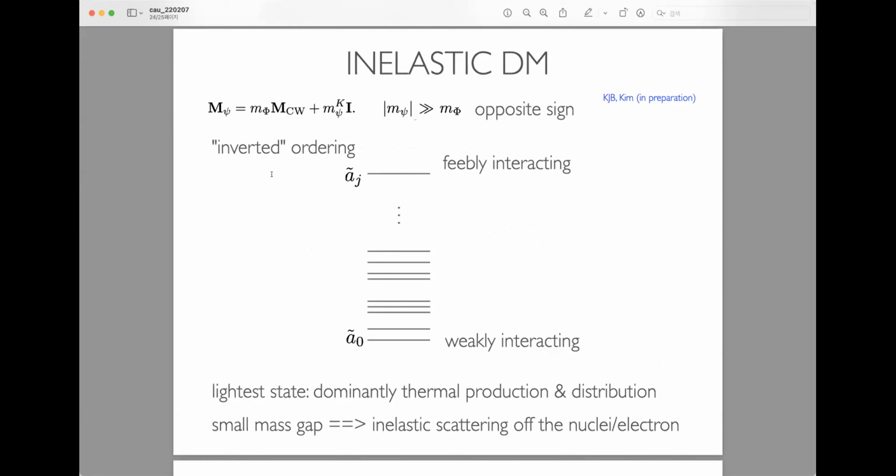And so we can consider some opposite case. If the mass of exynos, if M psi is negative, then the hierarchy, the ordering of the exyno mass is inverted. So the feebly interacting component becomes the heaviest one. All other weakly interacting components become the lighter modes. So in this case, the thermal production is not so interesting, but we can consider some inelastic scattering between the light modes with a small mass gap.